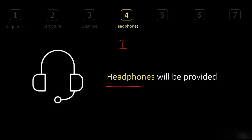First, when you are provided your headphones, always check if they're working. Yes, check their working condition. If it is good, well and good. They'll be providing you time for that, 10 to 15 minutes.